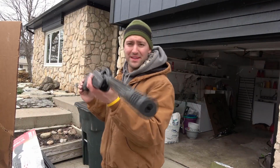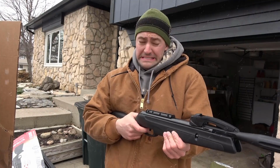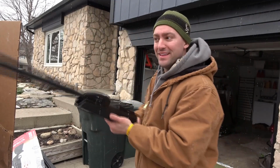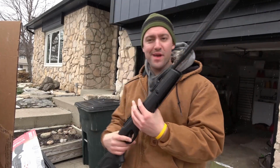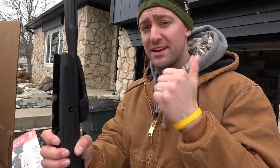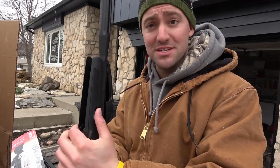So we have another one of these suckers. Oh, this thing, that has some power behind it. Okay. Now, the complaint with this one is it says the scope doesn't work. So even if the other BB gun that I showed you doesn't work, or pellet gun, hopefully we can take the scope from that box and put it on this, because this sucker seems powerful.